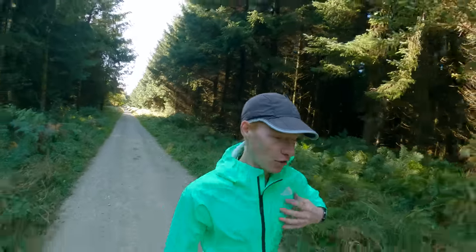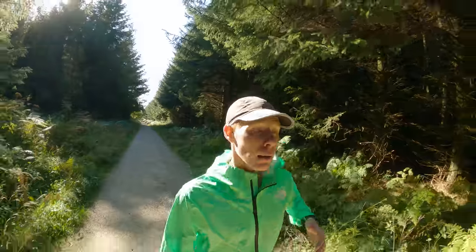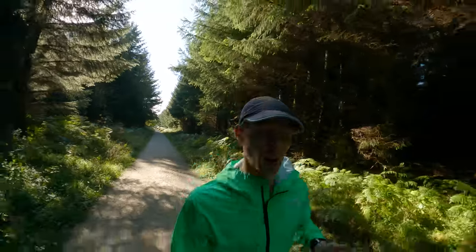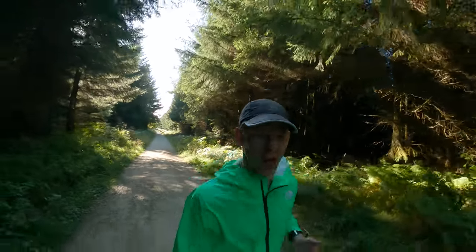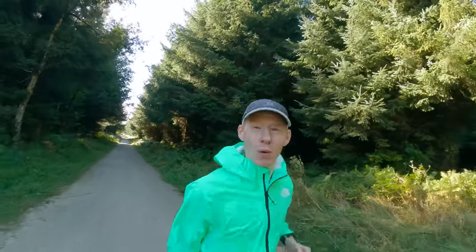As you can tell, I'm also testing out the Future Light jacket because we were forecast rain, but it looks like we may not get it, thankfully. But all I can say is very lightweight, breathable, comfortable, and such high quality material. Yes, it is on the expensive side, but to be honest, I think it's worth it, and probably one I'm going to wear going forward in my races as well.